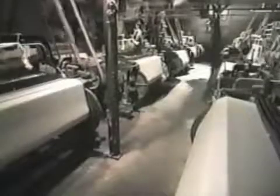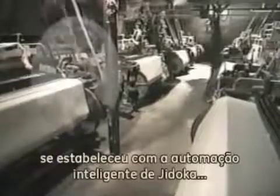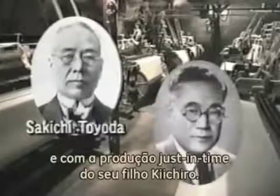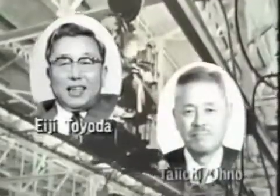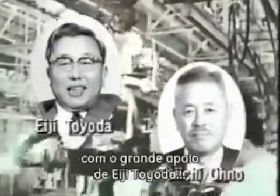The foundation for the Toyota production system has been established by Sakichi's Jidoka Intelligent Automation and his son Kiichiro's just-in-time manufacturing. Taiichi Ono and others put those concepts to work systematically with the strong support of Eiji Toyota and his passion for manufacturing.